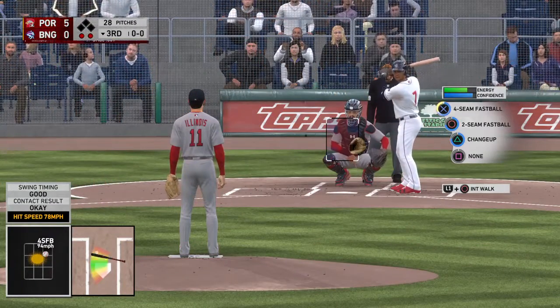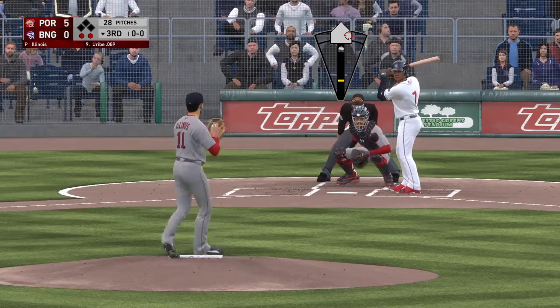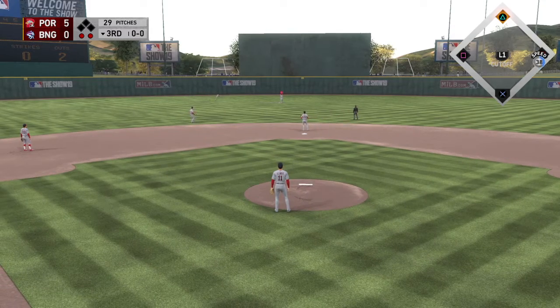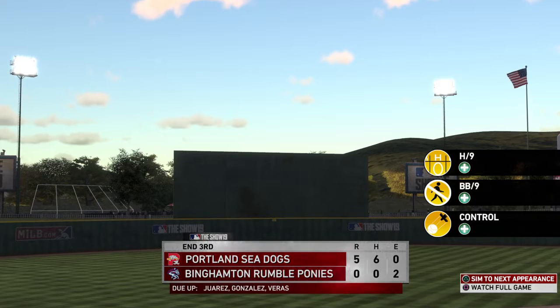Set to get his evening at the plate started, Manuel Uribe. And it's been a real struggle for him with the bat so far this year. Looking to get things turned around in a hurry. Lifted in the air to straightaway center. Jansen is there, and he'll make the catch to retire the side.